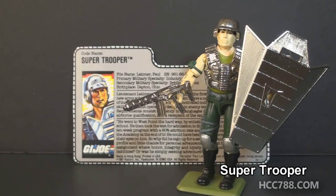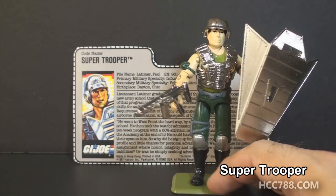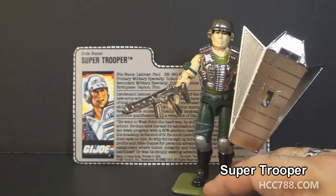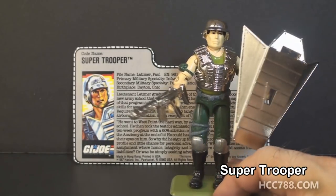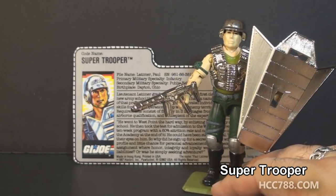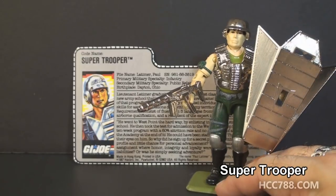The most important and the most obvious part of this figure is it is chromed. The figure's accessories and the non-removable chest plate are vac metalized chrome, so they are very shiny and reflective. This is an incredible bonus feature. Not very many G.I. Joe figures had this.